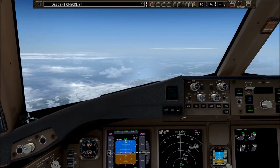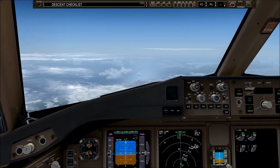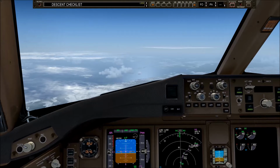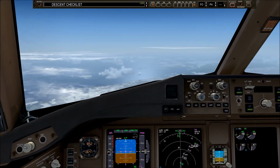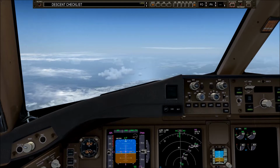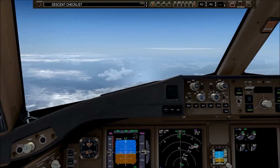Hey guys, Level D guy here, getting ready to do a descent into New York. Just came over from Amsterdam on Fusion Airways. Getting prepared here, but looks like Boston Center just came online, so I'm gonna have to contact Boston before I try to get myself prepared for the arrival. So let's go ahead and contact Boston Center and get that dialed in.